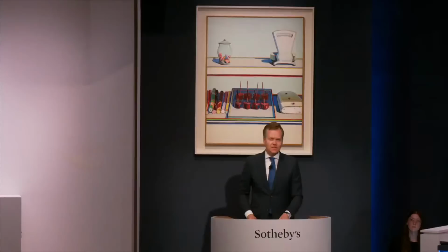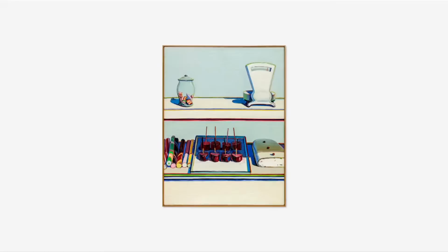$2,800,000. Lot number 110 is the Wayne Thiebaud, the candy counter. Hanging behind me, of course, here it is in all its splendor. Wonderful, wonderful painting here, painted in 1969. This fabulous work is a rare example of the artist's most celebrated motif.